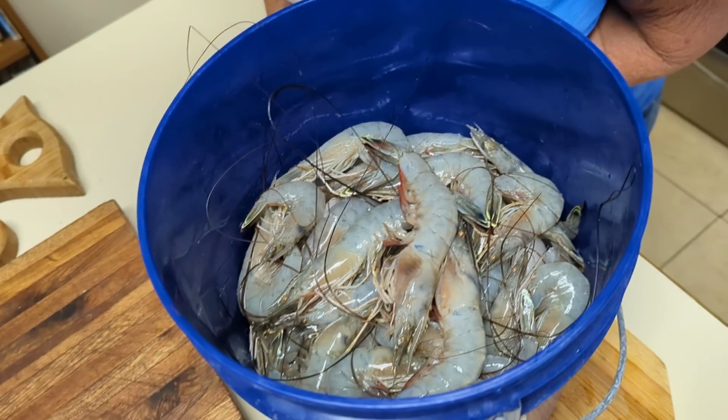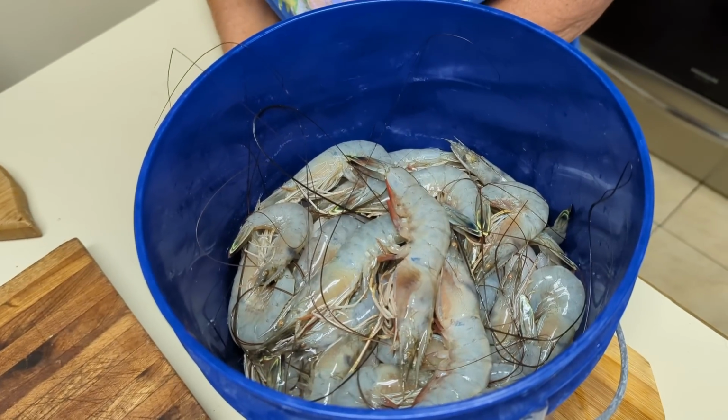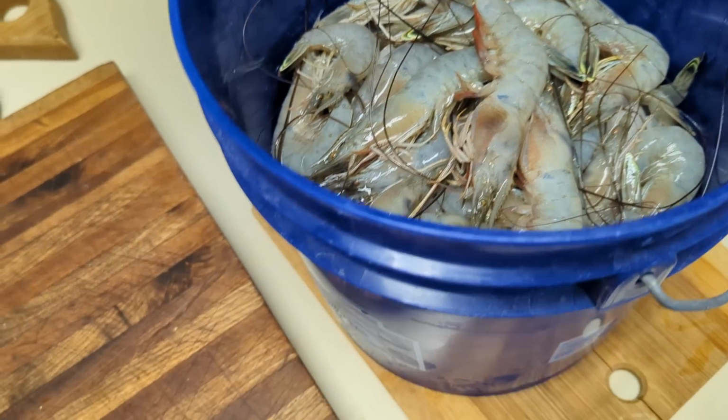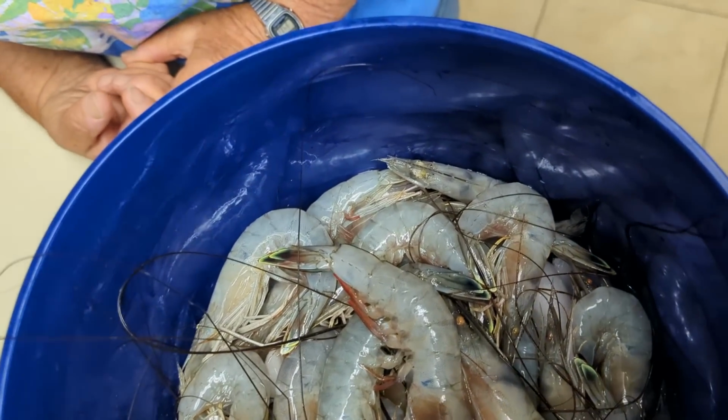We could have caught more, but the boat traffic was so bad in the Intracoastal, it just wasn't worth it. And they weren't running very thick. But they add up. We were only catching 3 or 4 at a time. And I'm there thinking we're not having any shrimp. So we got over again.